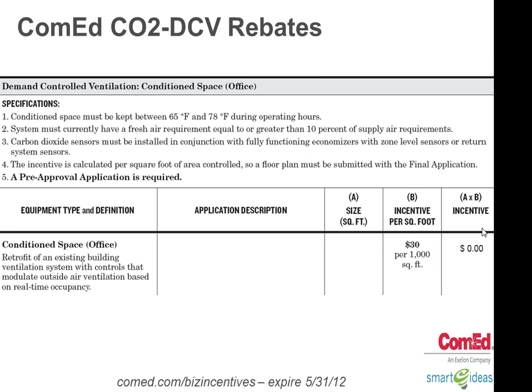DCV generally implies using a CO2 sensor, and in the ComEd program it does require using a CO2 sensor. The program specifically is targeted towards office spaces. However, if you have a different type of space, like retail or an auditorium or a school, a private school, you may still be eligible, but you need to talk to the folks at ComEd to decide if it's going to be one that they accept or not based on the conditions of your project. But office buildings are pretty much accepted out of the gate.